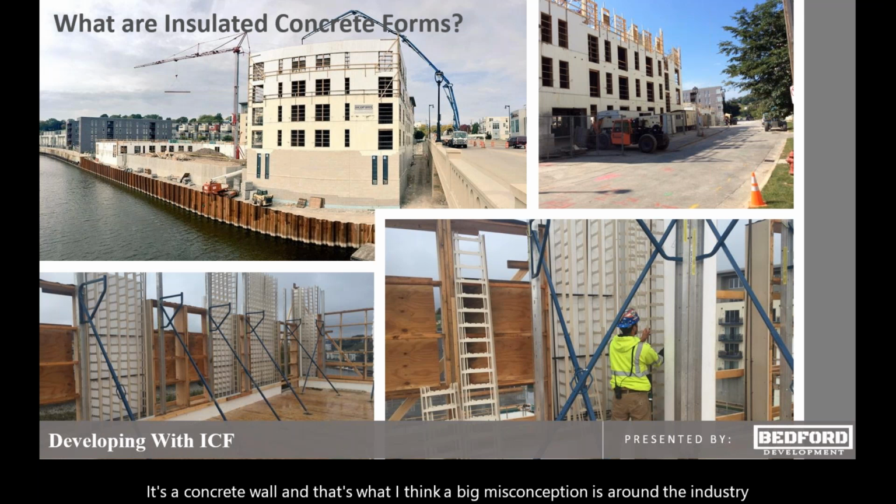When that's not true. It's just a concrete wall. And as soon as you explain it that way, people start to go, that is pretty strong. That's pretty cool. So this is just an example here of a project that we did in Milwaukee using a vertical form product where you can see the inside of the wall, and you can see the rebar.